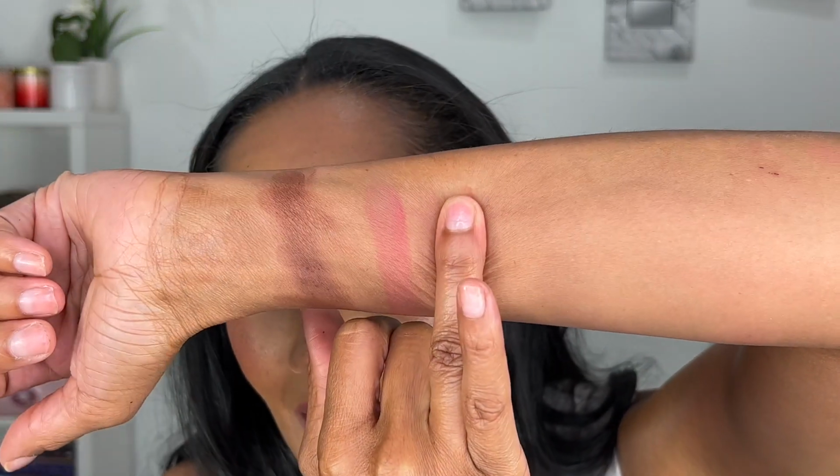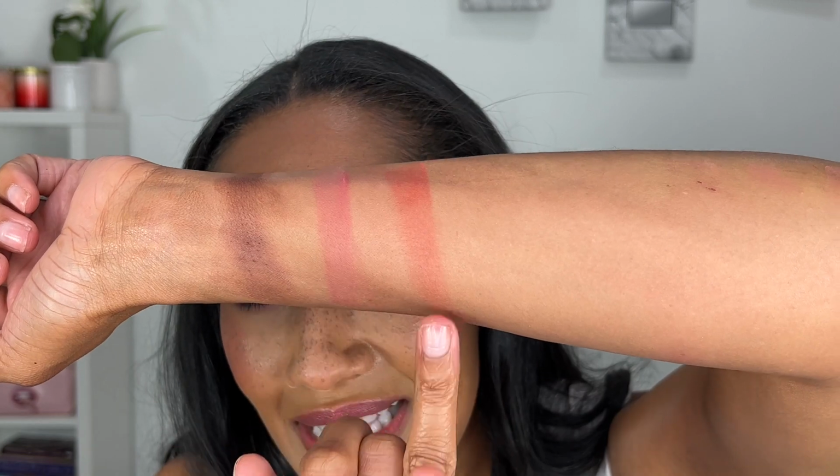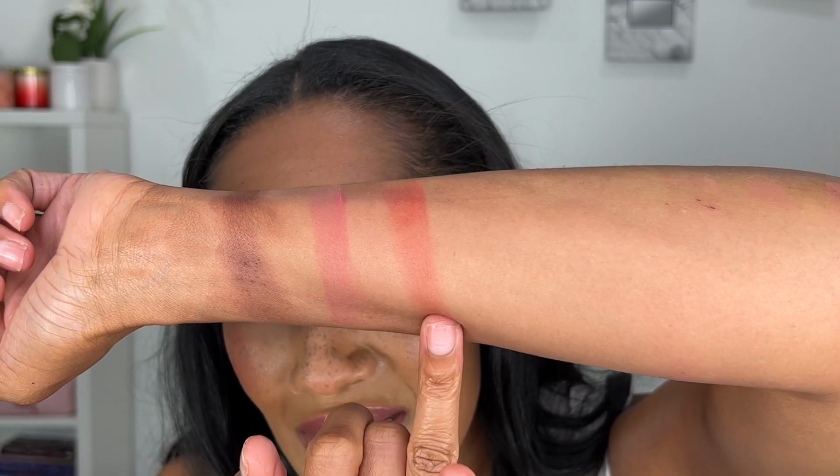Cherry was a pleasant surprise because I was like, is this gonna look too red? Like, what is this gonna look like on the cheeks? And it's beautiful. So it's more of like a coral red. And it's so pretty. I actually like mixing Cherry and Rosewood on the cheeks together because they're really beautiful.